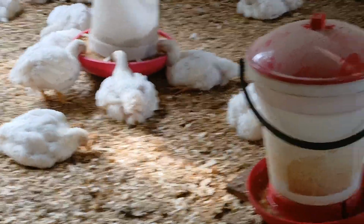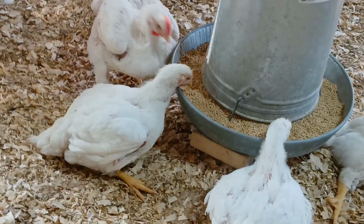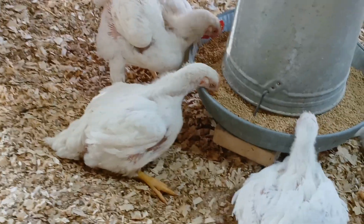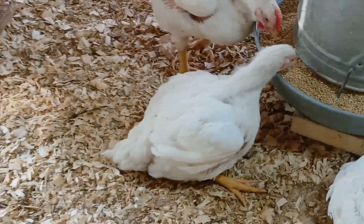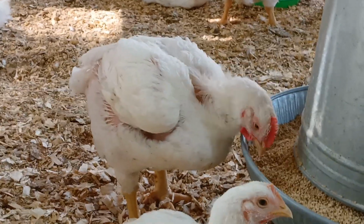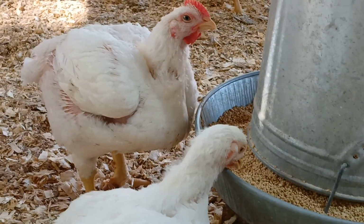That's pretty much the first question the processor asks us when we get to the processing place: how many birds? So we want that count to be accurate. But anyway, we'll get that accurate count then. But I definitely wanted y'all to have the opportunity to see what a Cornish rock cross meat chicken looks like at 35 days old. I don't have a weight on them.